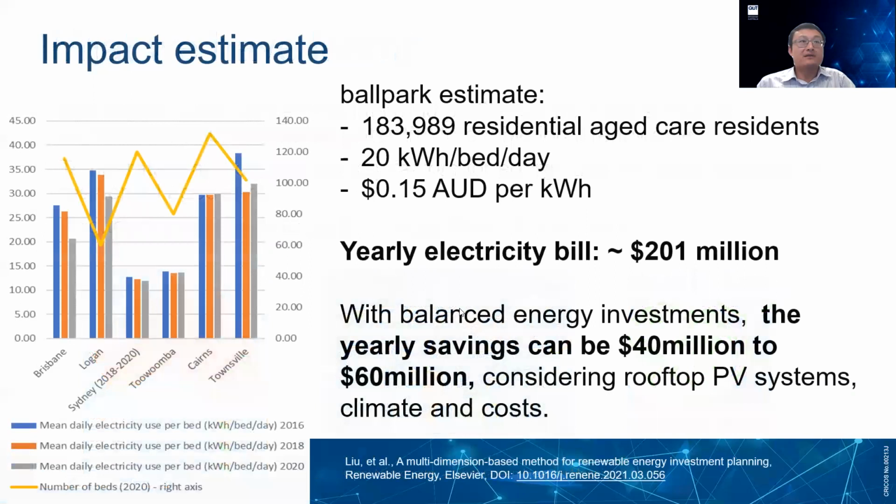We are working on some other aspects of residential aged care as well, like heating electrification, to encourage a move from fossil fuel heating at sites to more electrification, using electricity as a source of energy.